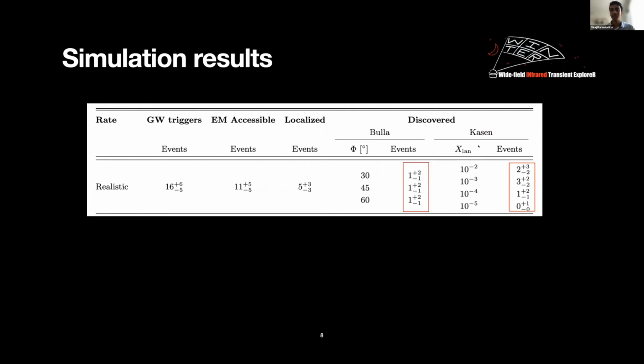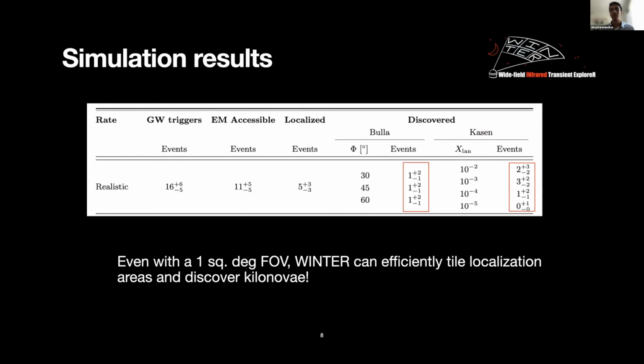And as Jennifer mentioned in her previous talk, the expected emission from kilonovae can be really sensitive to all of these assumptions. But this is very encouraging, because it shows that even with a field of view of 1 square degree, WINTER can efficiently tile the localizations that you expect to get during O4 and actually discover kilonovae.